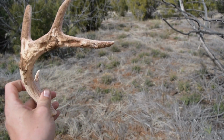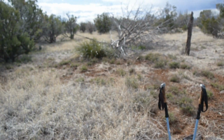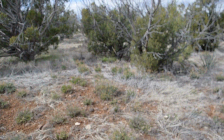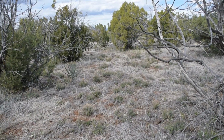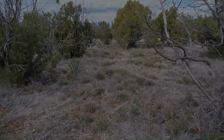Alright, well, right on. There's some antlers in here. Keep on trucking through this country. The last whitetail shed I found was in this grassy open stuff too, so we'll just keep on going. Hopefully find something a little fresher. So, all right, keep on moving.